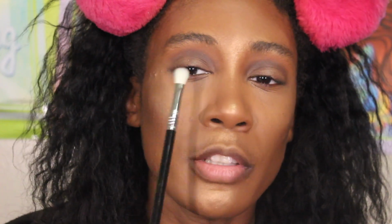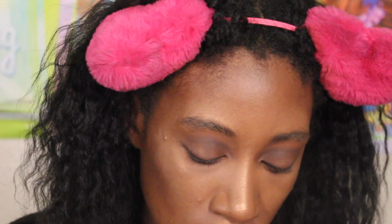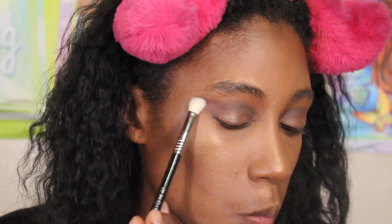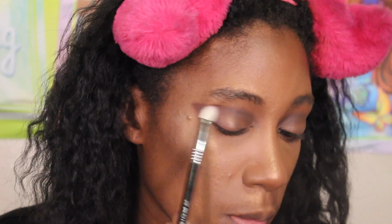So we're going to take a couple more brushes from this set. I'm going to use the E25 blending brush for my outer V work, and then I'm going to use the E27 detail blending brush to put the shimmer on my lid. So we're going to put the shade Sunspot, that darkest brown, on the outer V, as you see here.